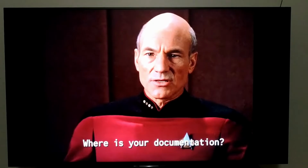Where is your documentation? To achieve our goals of efficiency and success, we need a system. Having a system is a common theme in popular business books, and it is true here as well. So having a template is the first step.